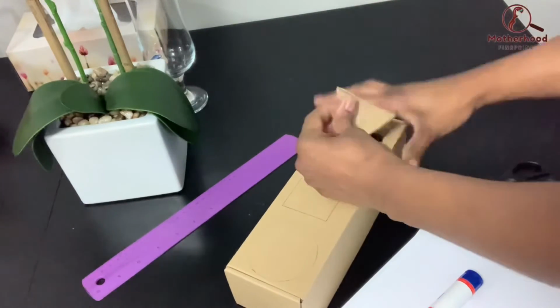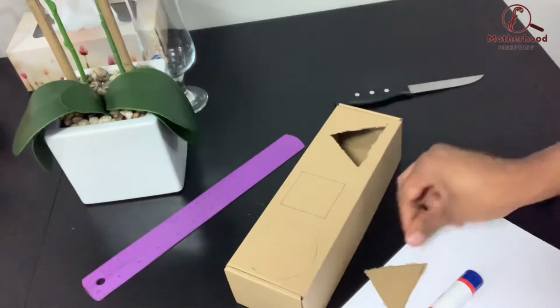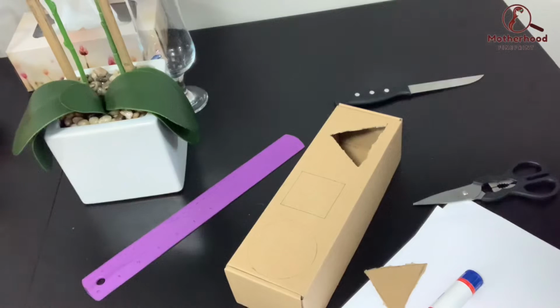Now, while doing this activity, you'll want to ensure that you never leave your child alone with the equipment you're using, since you're going to be needing to use a scissor or a knife to cut holes in the box.